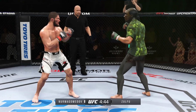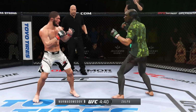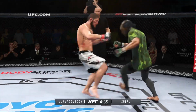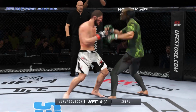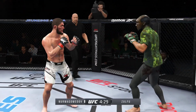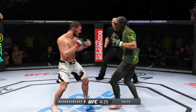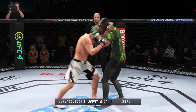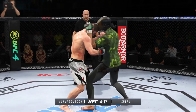Look at the force behind that leg kick. Punches in bunches, and he hasn't really shown any signs of slowing down here tonight. I'm not sure how much more his opponent can take. Nurmagomedov gets caught with that punch. All right, he engages in a single collar tie here. Oh, eats a knee. Man, doesn't take much for the redness to start.